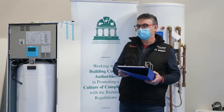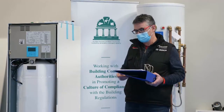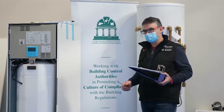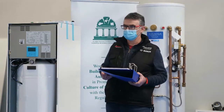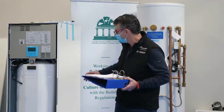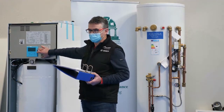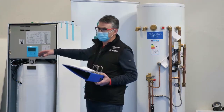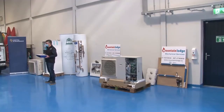Your ambient temperature is going to be 21 for your living areas. It's designed for 18 for your bedroom areas. Most people will still look for a little higher. If their temperatures start to dip off and the house isn't maintaining temperature, then there's something wrong with the system. There will be alarms on this if it's low pressure, or if the flow rates haven't been achieved, which is usually down to the system filters getting clogged up, or it's due time for a service.